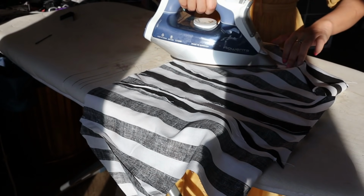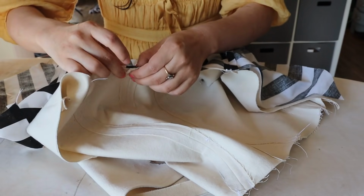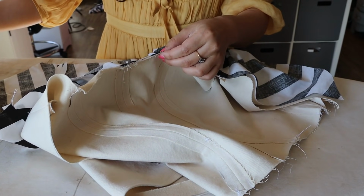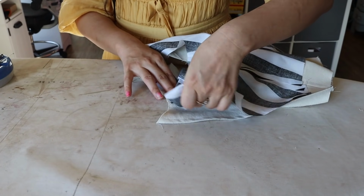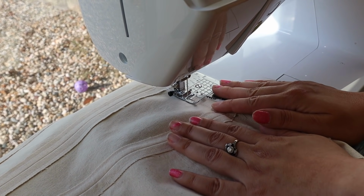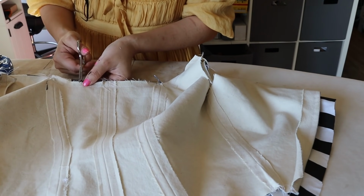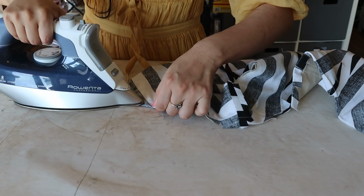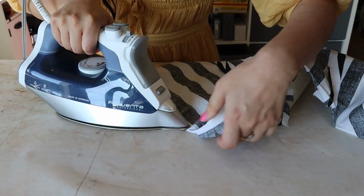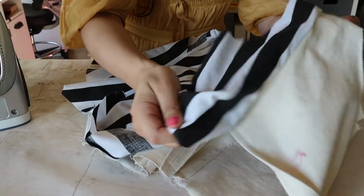I ironed open all the seams and then matched it up with the lining at the neckline, and then stitched it with a 5/8 inch seam allowance all the way around. I clipped the neckline and then turned it inside out, ironing it all flat so that the right side was on the outside. I did make each boning piece 1 inch smaller than the length of each seam so that there would be enough fabric to turn around for the seam allowances at the bottom and the top.